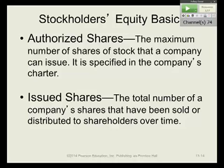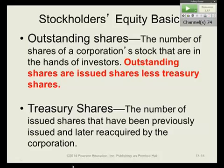So if I decide to incorporate myself, I probably would not go too large, but I would go to a lawyer, and we'd go to the state of New York or New Jersey, and I would register 100 shares for my company. Then I would issue shares to myself, maybe one share, and I'd be the sole owner. I'd own all of the stock that has been issued. The key is, again, authorized is what I can sell, issued is what has been distributed. Outstanding shares are the shares that are still in the hands of the stockholders. Outstanding shares, by definition, are issued minus treasury.